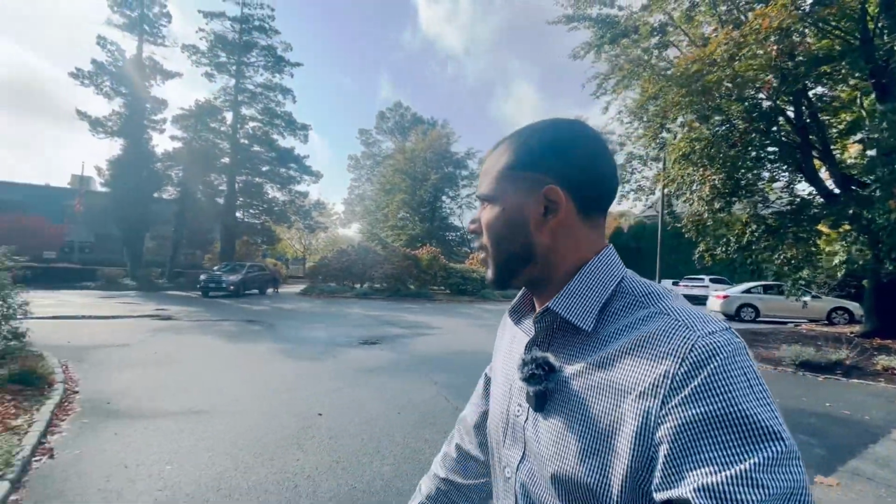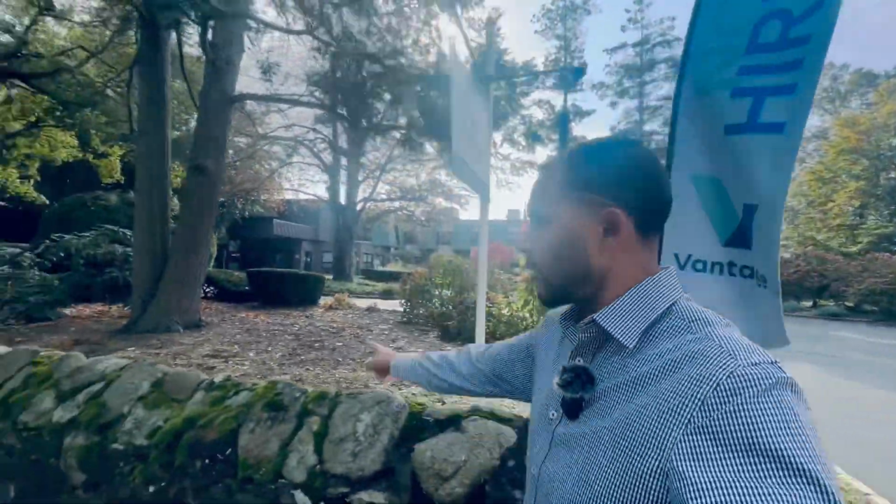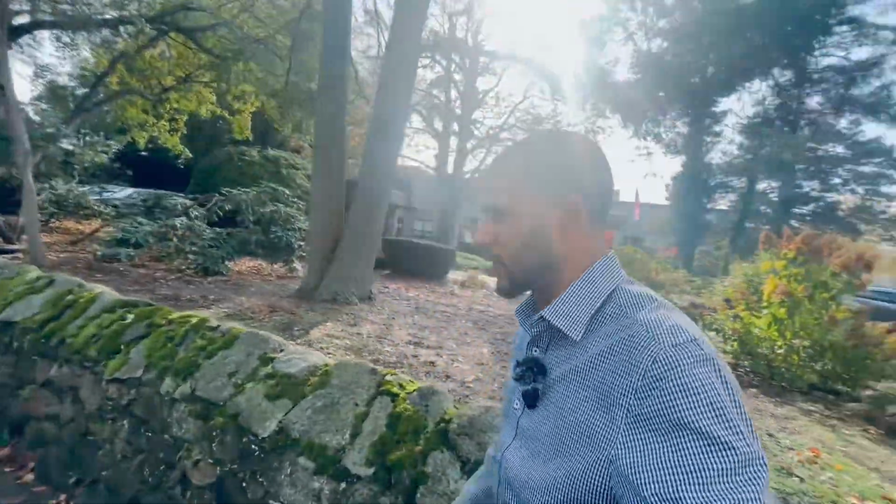And actually, let me show you guys something. For those that work as a CNA, for those that work at the nursing home, there's actually one right here. If you see that building right there, that's a nursing home, and that's what my wife does. She does home care, and she works at the nursing home.